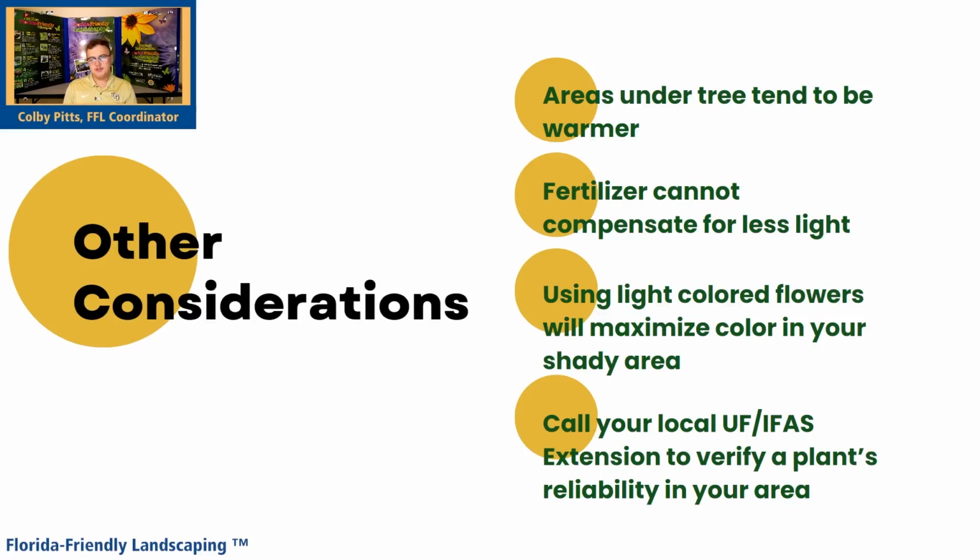So here's some other considerations that you might want to take into account when you're planning to garden in the shade. Areas under the trees tend to be warmer. This follows the same logic as putting sheets over your plants when it's cold.